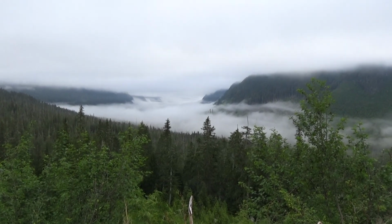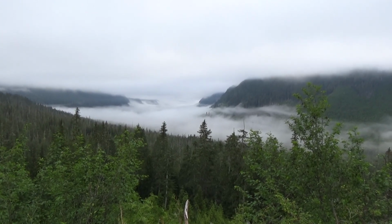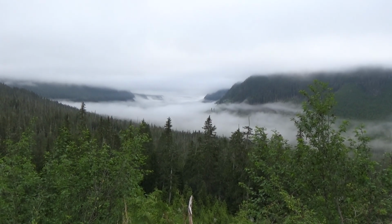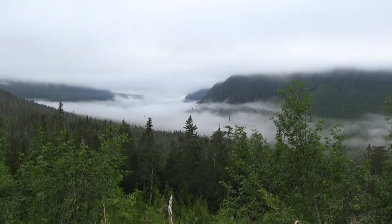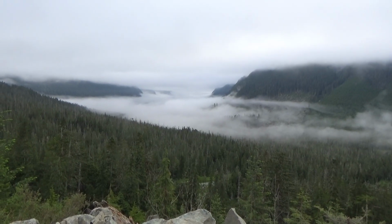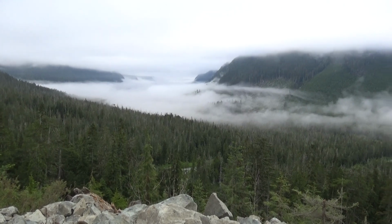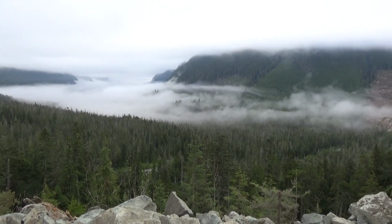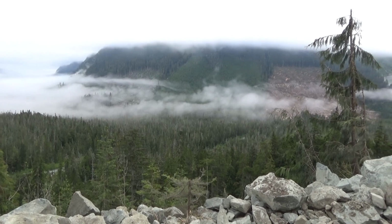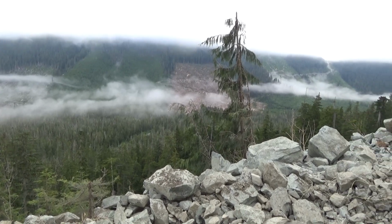Morning fog. Really quite a beautiful sight down there to watch it flow and ebb like water. Here's just another slightly different angle. Dissipates quite a bit when you get farther up the valley.